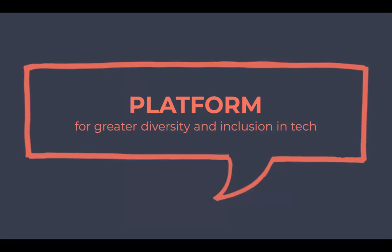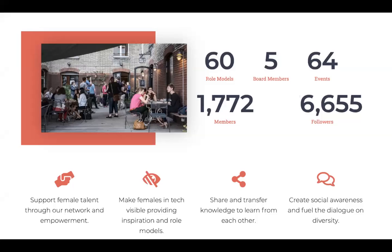WeShape Tech is a platform for greater diversity and inclusion in tech. We have been founded in 2016, and we have different people working for this organization for free all across Switzerland. What are we doing? We have four pillars. On the one hand, we have the network. We want to support female talents or diverse talent through our network and really empower them. We want to introduce them to our network, because there is always someone who already went through a certain topic or a certain stage of the career. So we really connect the people with each other.